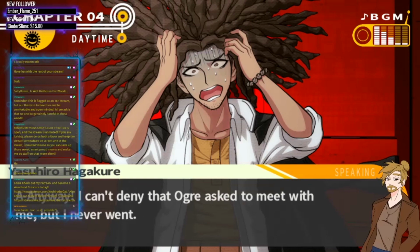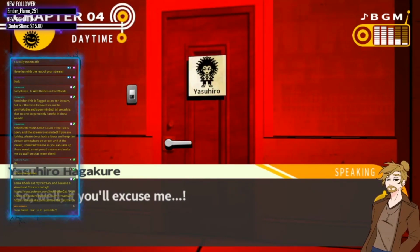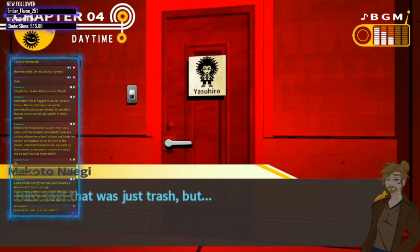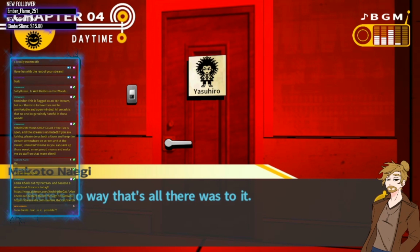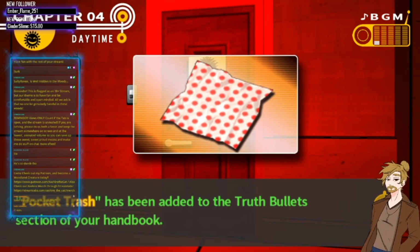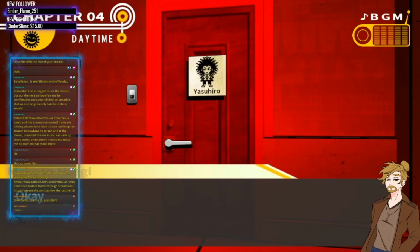Trash? Anyway, I can't deny that Ogre asked me to meet with me, but I never would. So, well, if you excuse me. Hold on, that candy wrapper looks just like the one that she had. Before waiting for a reply, Hiro quickly slipped back into his room. Hiro said that was just trash, but there's no way that's all there was to it. Yeah, it looks just like the candy wrapper.